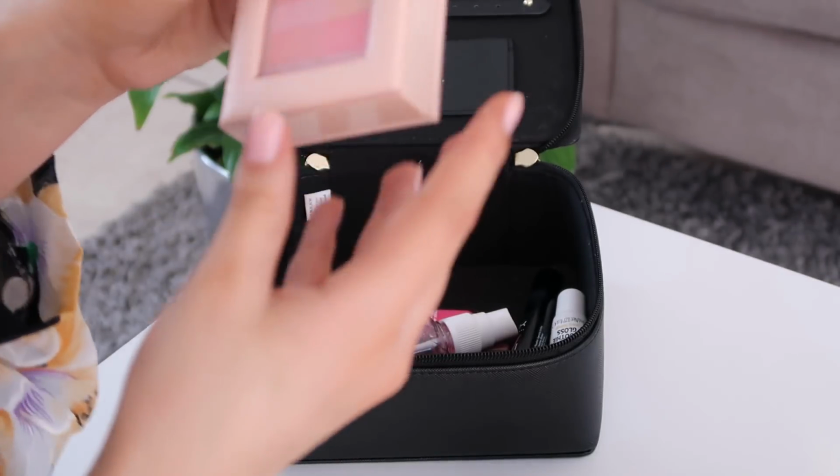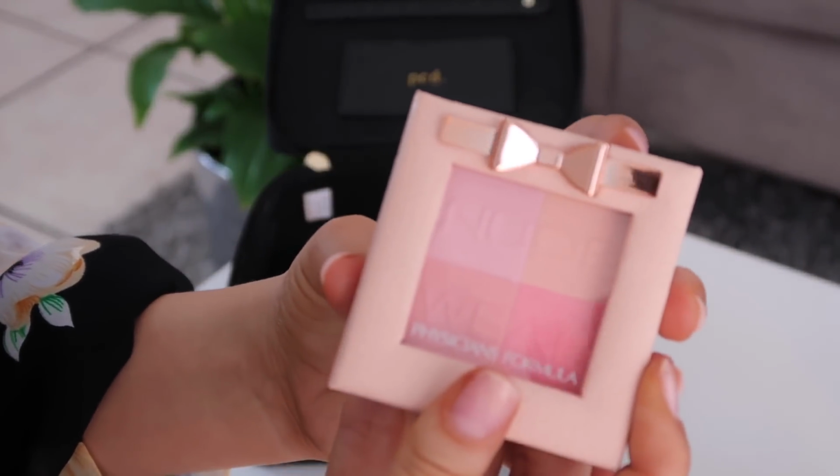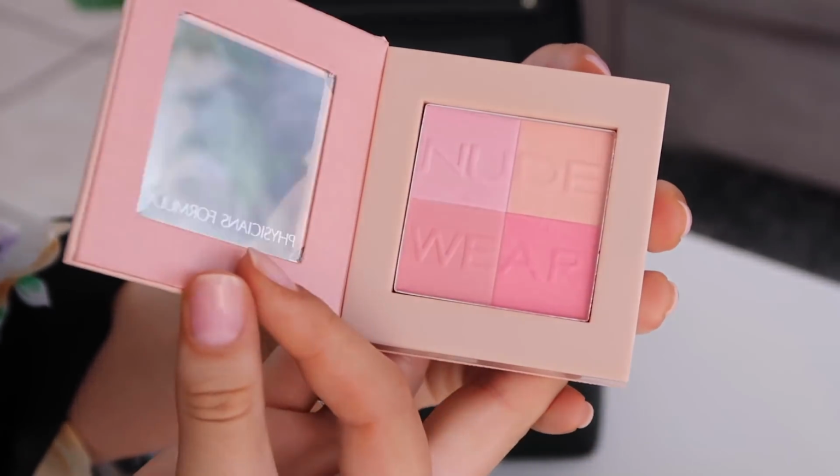So I use this Real Techniques blush brush, which I also use for my bronzer, and I take this Nude Wear blush from Physicians Formula and I just put that on the apples of my cheeks. I find that this brush is so perfect because it doesn't pick up a lot of product, so it gives you a bit more of a flawless blended finish.